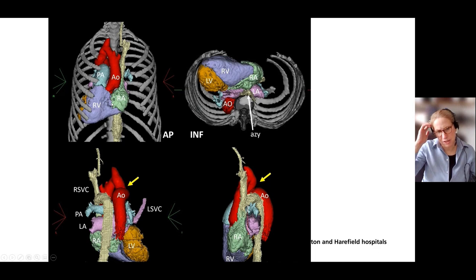Here's a 3D reconstruction of a CT scan of the same patient, and you'll see AP, inferior and LAO views here, for your information. And you see that the heart is pointing towards the right. The aorta is anterior, central, you could say. So, situs inversus, the right atrium is on the left-hand side.